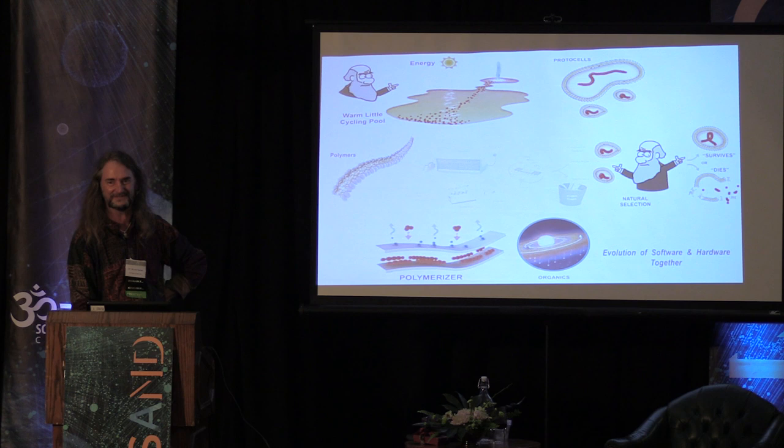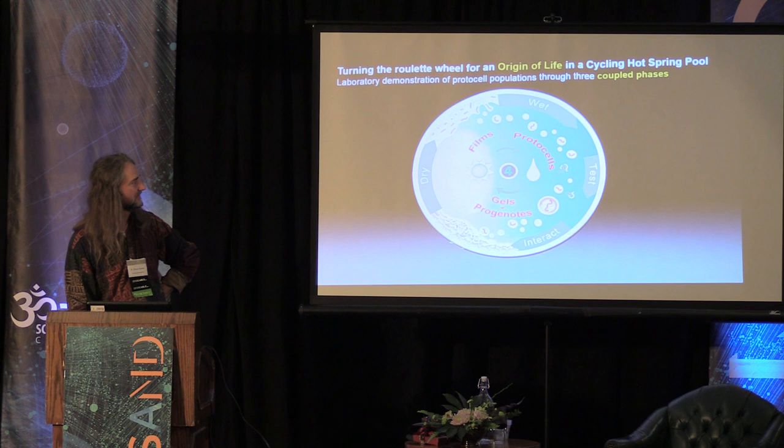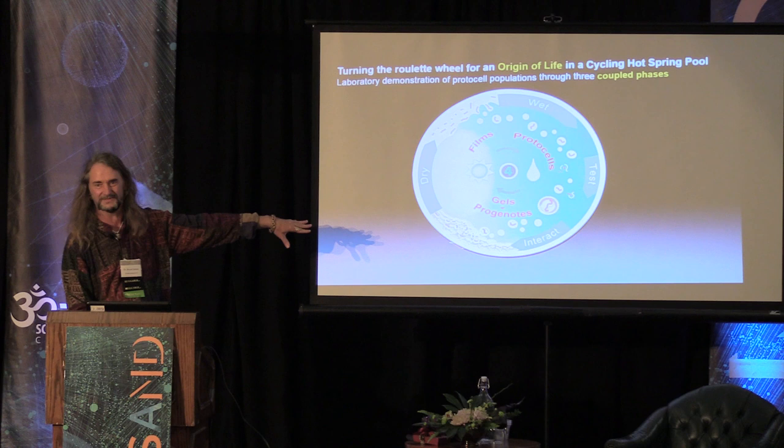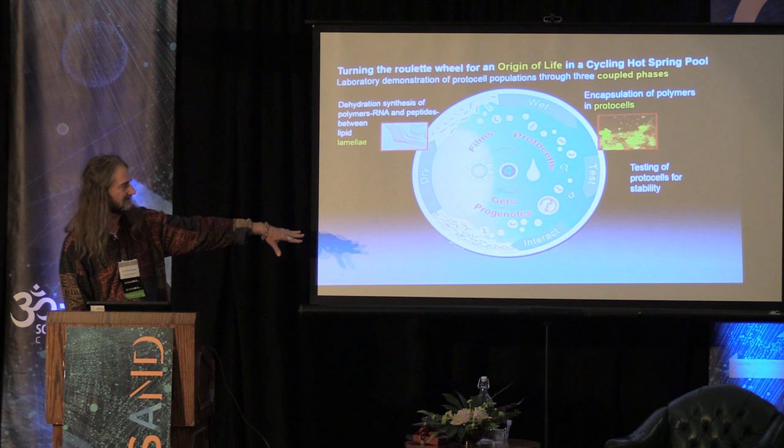And here's our machine. Here's our engine of creation. It goes through dry with the films, wet with things getting encapsulated, testing, do they pop or do they not, and interacting when they come down and snuggle together at the bottom of the pool. And here's what they all look like under the microscope. This is all working now, this whole system. And we get more and more of these little sludges.